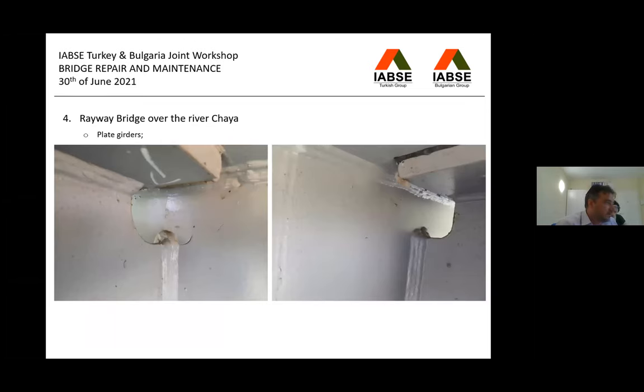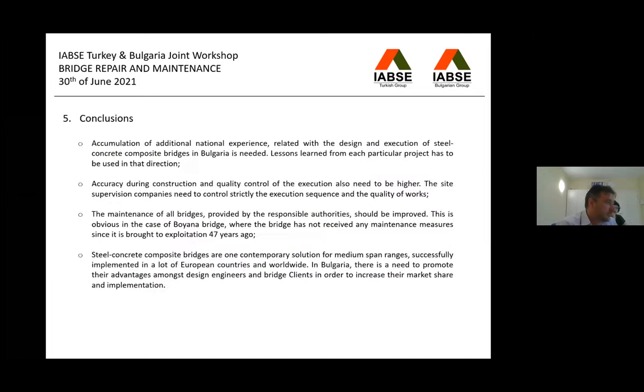And in the end, some summary and conclusions I would like to say about the composite bridges in Bulgaria. So accumulation of additional national experience related with the design and execution of steel concrete composite bridges is needed. Lessons learned from each particular project have to be used in that direction. Accuracy during construction and quality control of execution also need to be higher. The site supervision companies need to control strictly the execution and the quality of works.